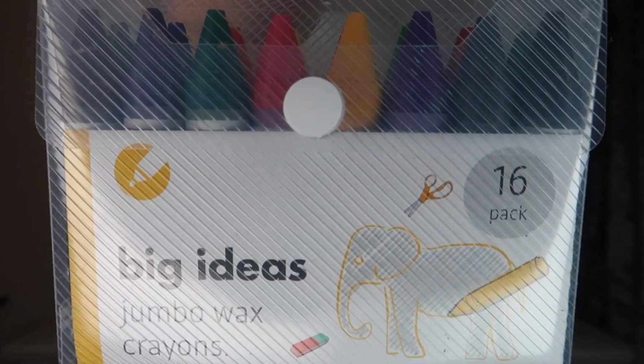I also got Lucas some... Oh, I've broken it. Some jumbo chunky wax crayons. He's loving colouring in at the moment, and these are perfect for his little hands. So you get 16 in there for a pound. I think they are so good.